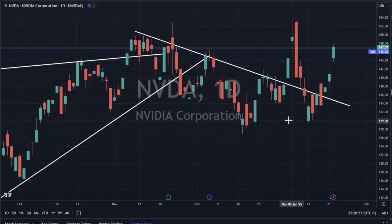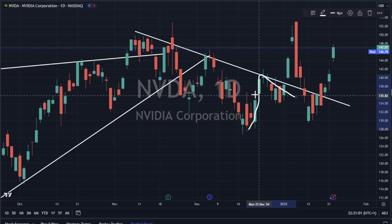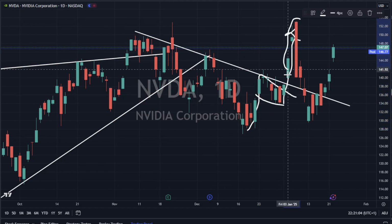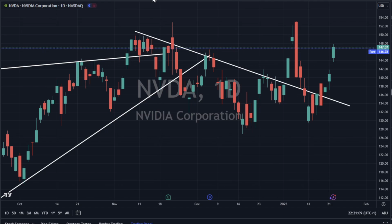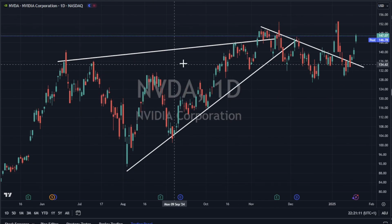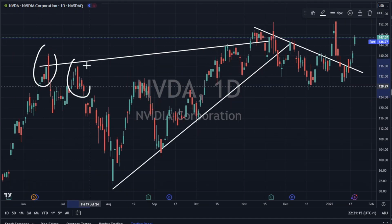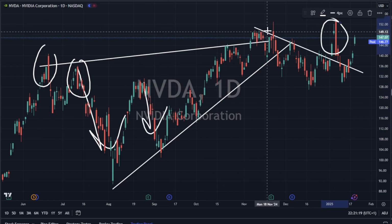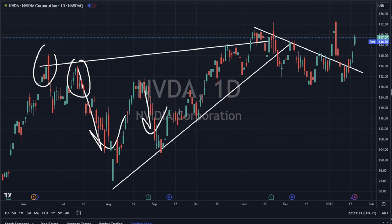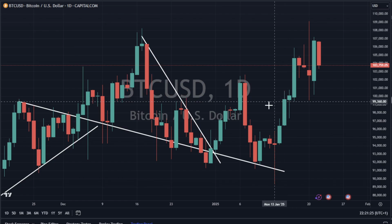NVIDIA up 4.4%. That's broken the resistance trend line. So we came up. Bullish formation. Huge reversal candlestick to sell off. And then they somehow saved this thing. But I've seen a lot of evidence of a lot of distribution in NVIDIA. That's what these big red candlesticks and these downward moves are, all distribution all through there. Selling pressure.